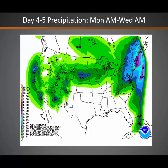Looking at precipitation from Monday morning through Wednesday morning, still moderate amounts. That dark shade of green is about 1/4 to 1/2 inch, and even some pockets of locally higher amounts across the Wasatch Front and down into the Arizona Strip. So overall, for the next 5 days, just about everyone gets significant wetting rains and snows.